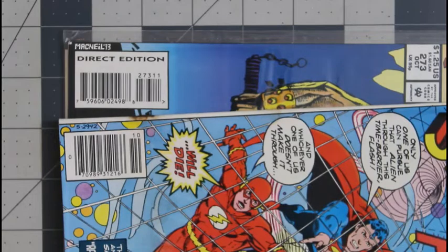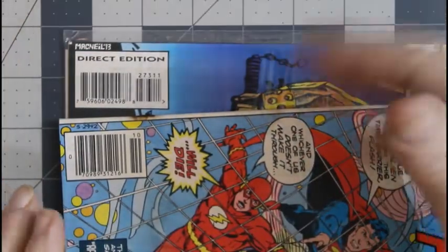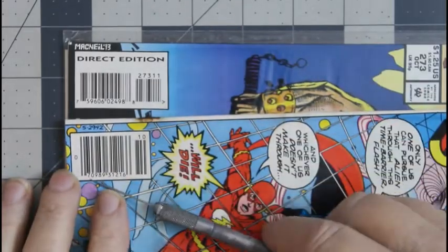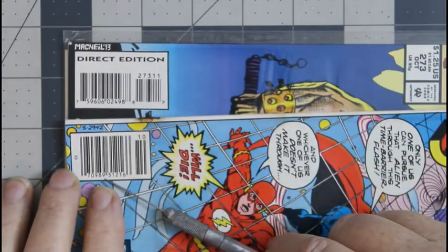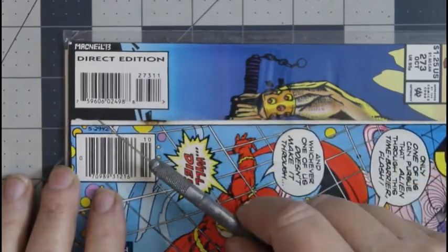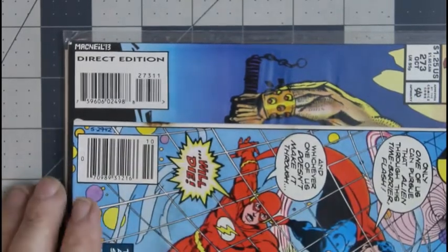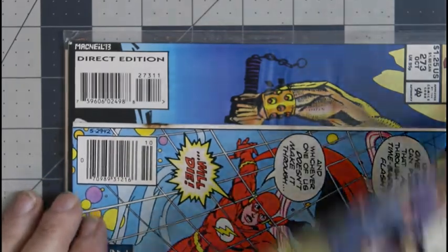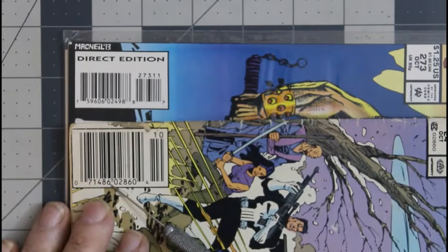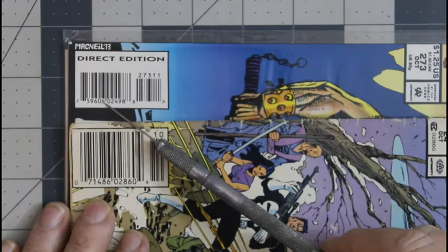And the number 5 and number 9 are usually used for coupons. Then we go to this next series of numbers. This is 70989, and at the time, that was DC's assigned number. This is 59606. That is Marvel's current assigned number. Now, the reason I'm saying current is, let's take a look at this Punisher. So this is 71486, but it's Marvel Comics, but it's not the same as this one, which is 59606.